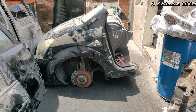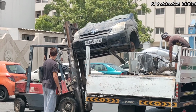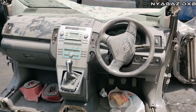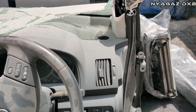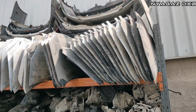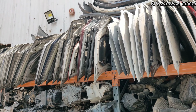So guys, as you can see, this is just the new part that they've just brought right now. And this is a full front of the engine part, the front part. As you can see, it is full, having the steering, everything in it. They have just brought it right now. And you can see here their bonnets, all types of bonnets around here.